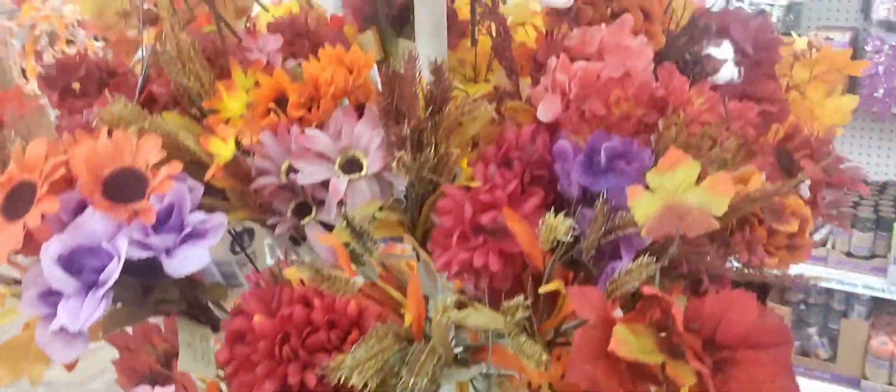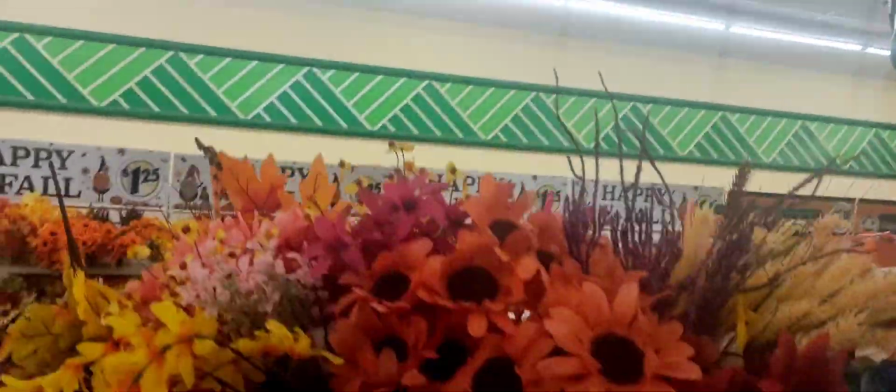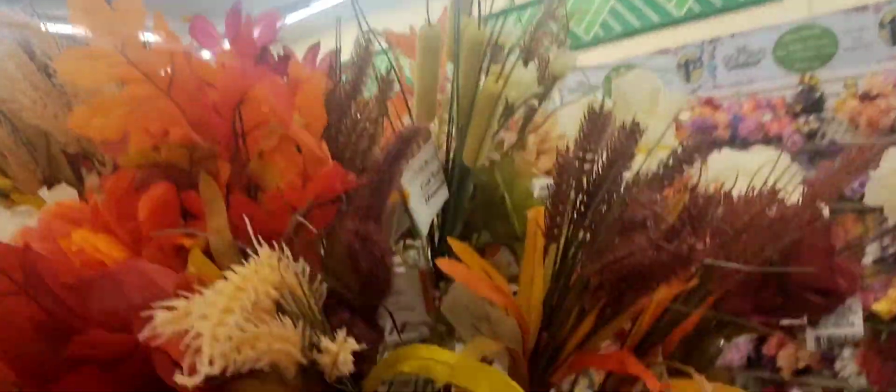This is fall edition. Now, this is some of the things that I noticed in the Dollar Tree that I visited near me that, oh my gosh, I was just blown away at some of the things that they had. Their flower section is so bomb. Their flowers are getting a lot better than they used to be. Now, this is some Halloween stuff.